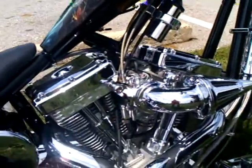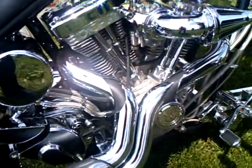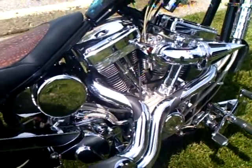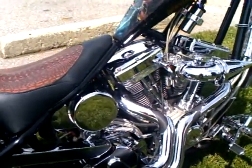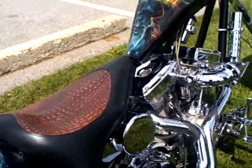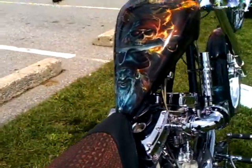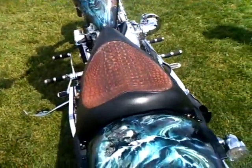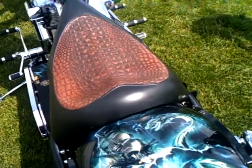Show winner today right here. It's Laconia Bike Week, 90th anniversary of the Laconia Rally. We are at Opechee Park in Laconia, New Hampshire. Beautiful sunny day today. And Justin was nice enough to show us his bike.